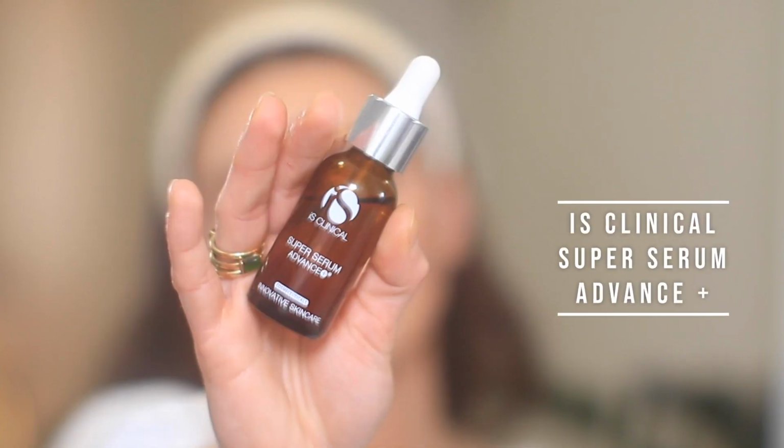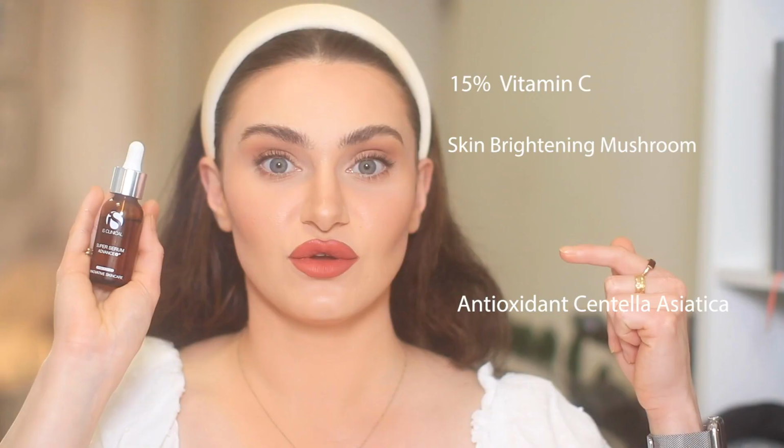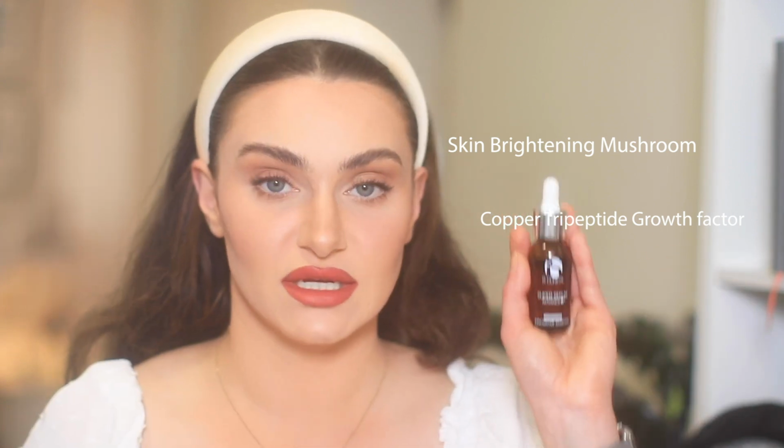Finally, we have the Is Clinical Super Serum Advanced Plus. It's got a mashup of hero ingredients. It has your 15% concentration of vitamin C and a bio-identical copper tripeptide. It really does help to improve the overall appearance of textured skin and not just brighten the overall complexion. I feel like this is a double whammy. Maybe even a triple whammy if you include the fine lines and wrinkles.